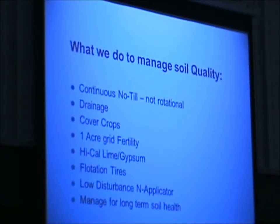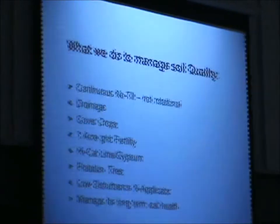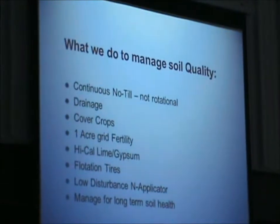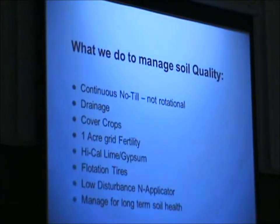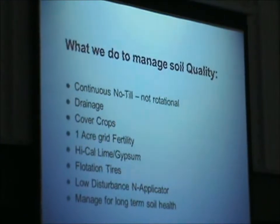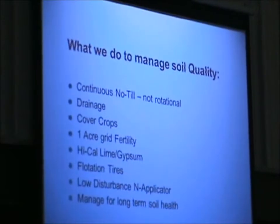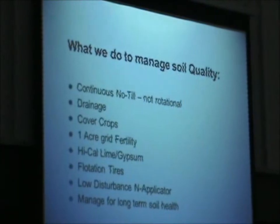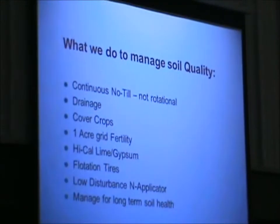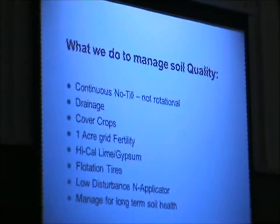So to manage soil quality, we do continuous no-till. Again, I don't look at rotational no-till, which is no-till beans in the corn stalks. That's an economic decision. That's a convenience decision. That's not no-till. That's a choice not to till in a given year. That's just a different system. So when I talk no-till, I talk continuous no-till for long term, and to get those benefits that we're looking at. So we work real hard at continuous no-till and maintaining that.